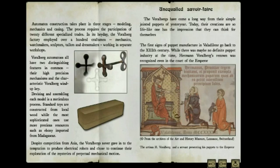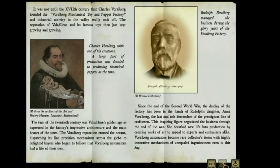Right, there's a nice fake old picture of the puppet and the emperor.